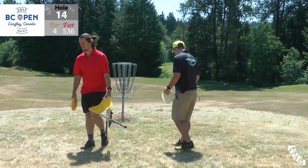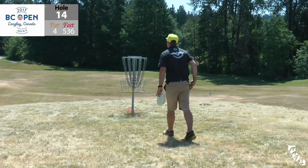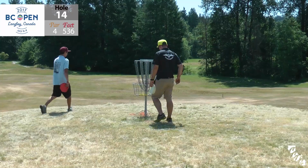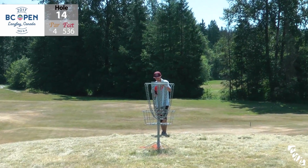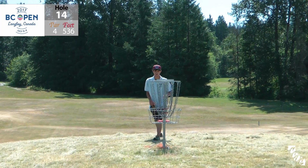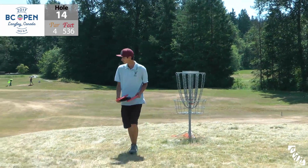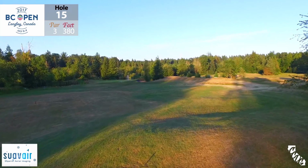I mean, this is definitely one of those par 4s that you might call a 3.5. Yeah, I agree. Most of these guys are thinking they really want to get the 3, and the 4 feels like a letdown. If you know your drive, it's a very easy upshot. There are 3 birdies. The other one, par from Ben, losing a little bit of ground there. Matt continuing to lead the card at 8 down, with Scott 2 back. Hole 15 is coming up.